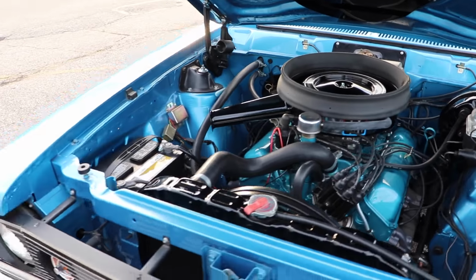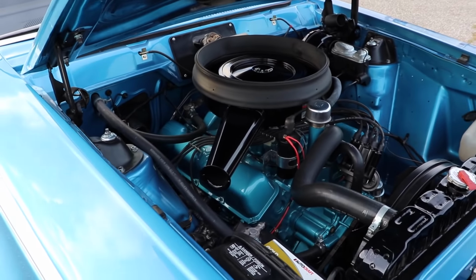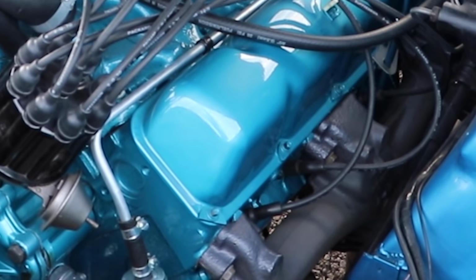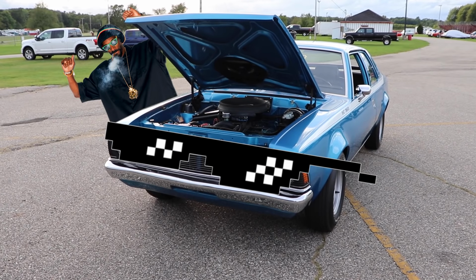And that might not sound terribly impressive, but at least it came with AMC's absolutely awesome dogleg heads. So, what up, dog?